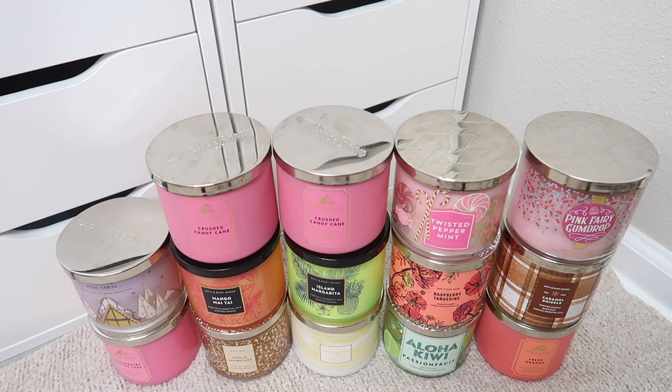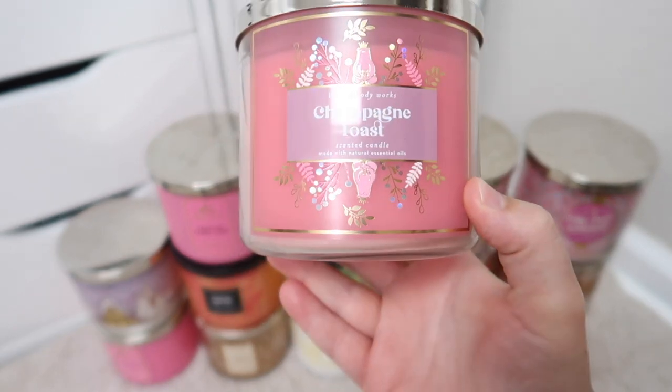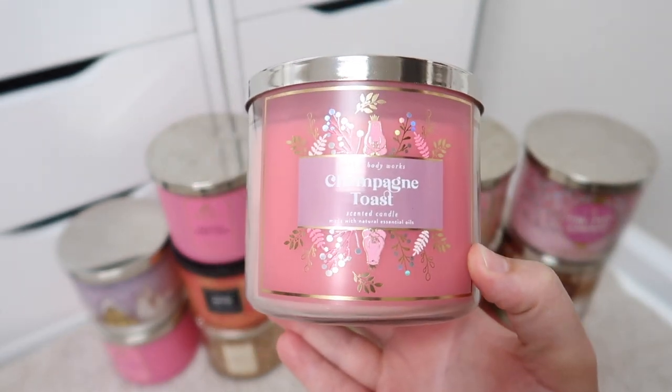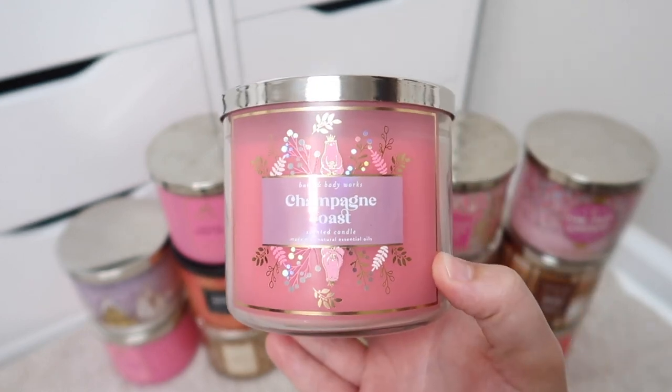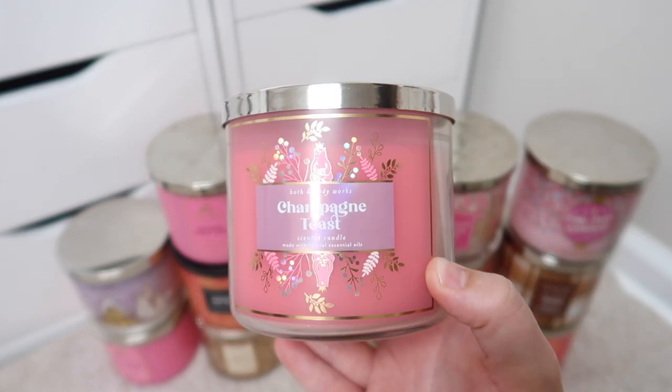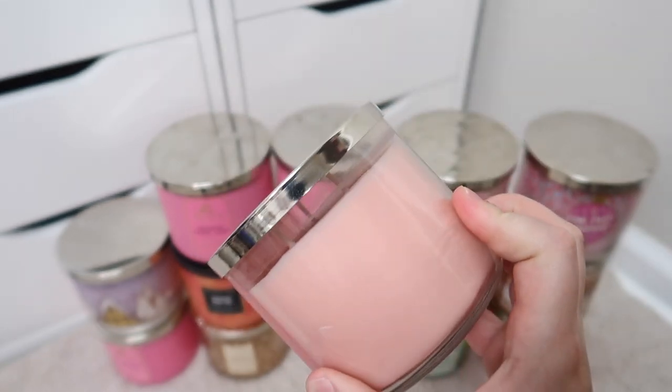Next, we have another pink candle. This is my last pink one. And this one is a classic. I feel like you already know. Everyone has one of these. I think Leah said the same thing in her video. This is Champagne Toast. I love Champagne Toast. This is a classic candle that I have bought for years and years. It smells so good. This one is absolutely stunning. I love the label. I love that it's pink. I love that it has pink wax.